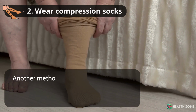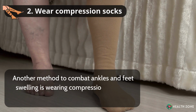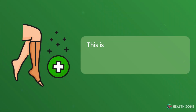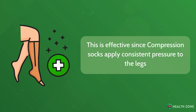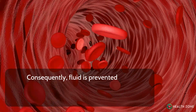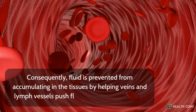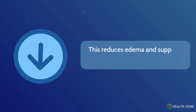Number 2. Wear compression socks. Another method to combat ankles and feet swelling is wearing compression socks or stockings during the day. This is effective since compression socks apply consistent pressure to the legs. Consequently, fluid is prevented from accumulating in the tissues by helping veins and lymph vessels push fluid back toward the heart. This reduces edema and supports blood circulation.